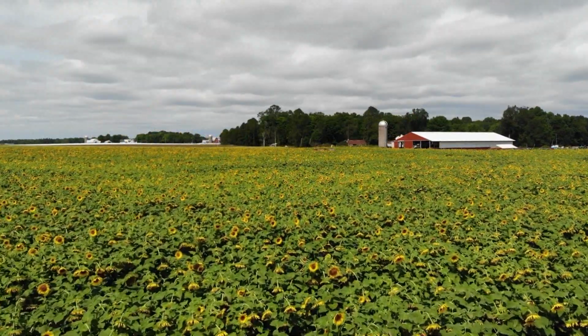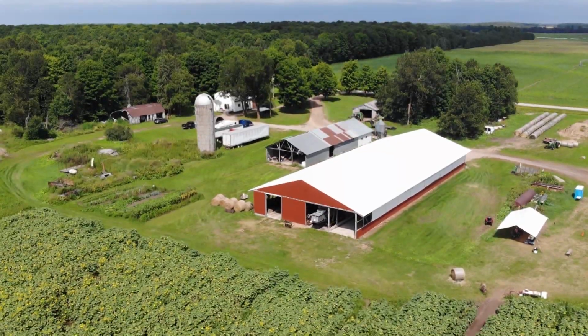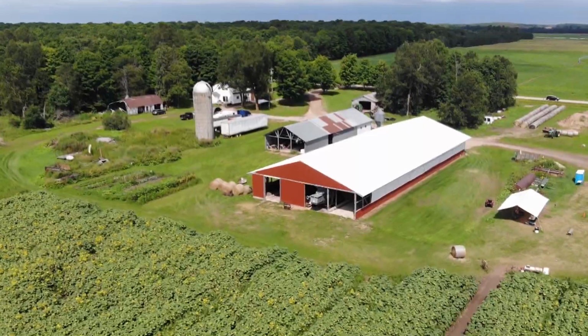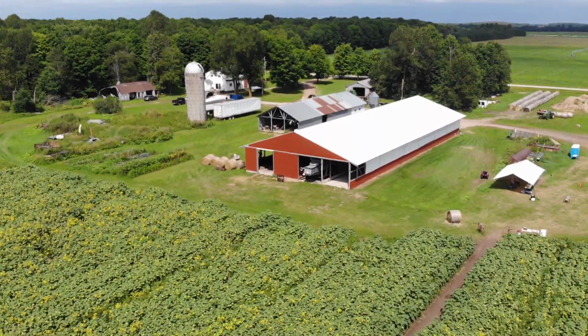Sunflowers, sunflowers, and more sunflowers. 20 acres of them. I was recently in the Rock and Perkins area and paid a visit to Hall Farms, where they grow sunflowers for birdseed. This field of yellow has now become a unique UP attraction.